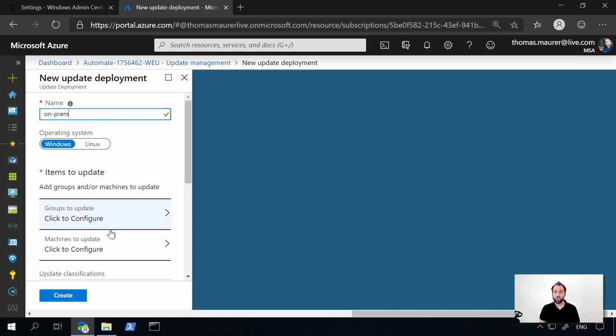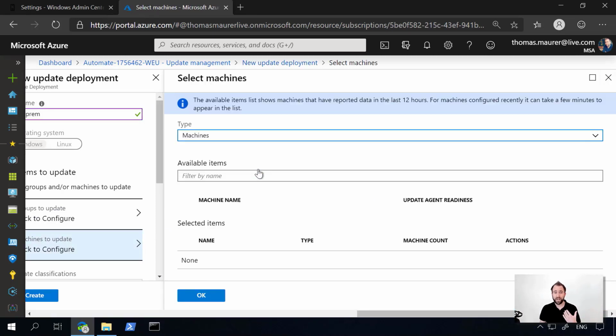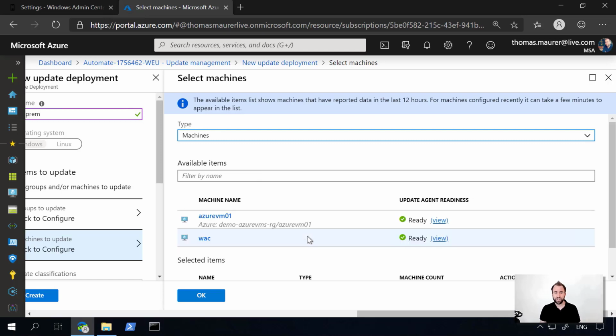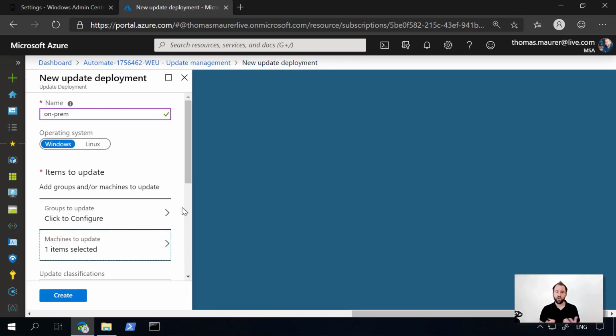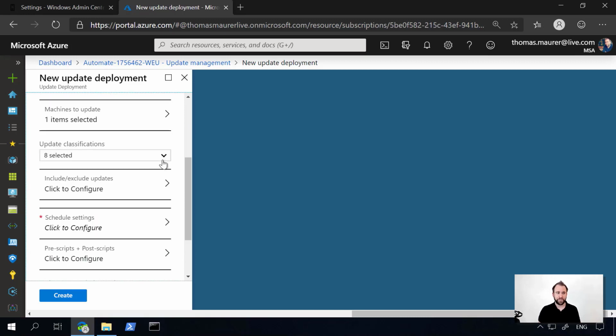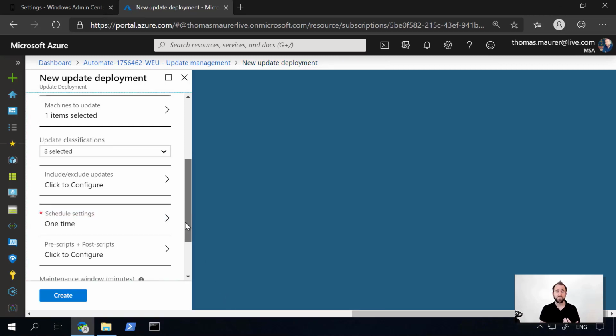I can use groups to do that. So I can group, I can also create dynamic groups. In my case, I'm just going to select a simple machine here to make it very easy. So I'm just going to select that new machine. But again, in production, you will probably work with groups to do that. Then you select what update classifications you want to install. You can include and exclude updates, and then you schedule that update deployment. So we're going to select the date and the time when we want to update. We can also make it a recurring task. So you can do weekly updates or monthly updates where we basically go out and install the latest patches.